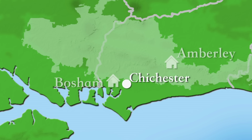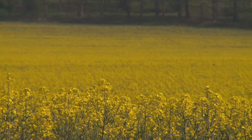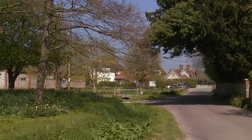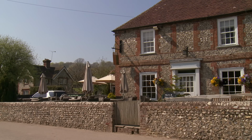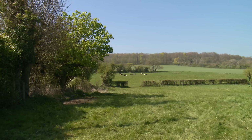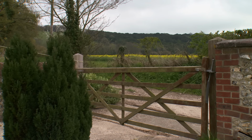Our mystery house is located 20 miles further west in another sleepy South Downs village, Stoughton. The surrounding golden rapeseed fields frame this peaceful place. Stoughton may have a remote feel and only one public house, but it's barely a 20-minute drive from the cultural activity in Chichester. Tucked away among the fields and accessed via a country lane is our mystery house.